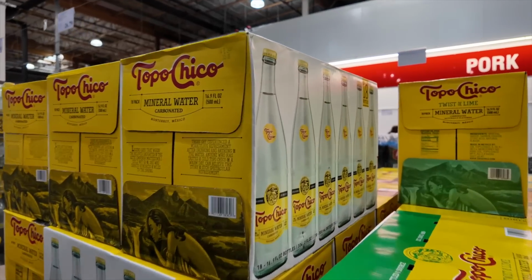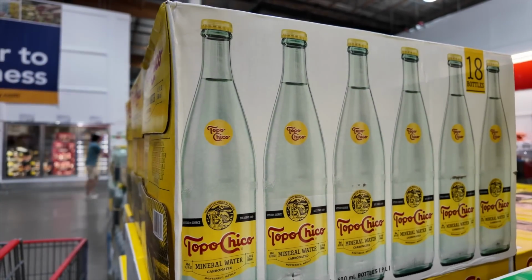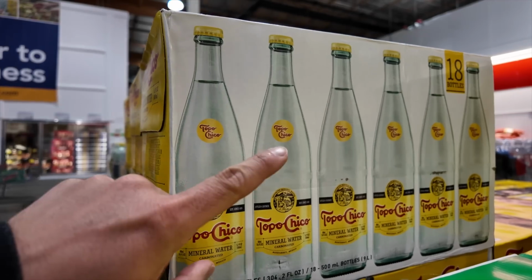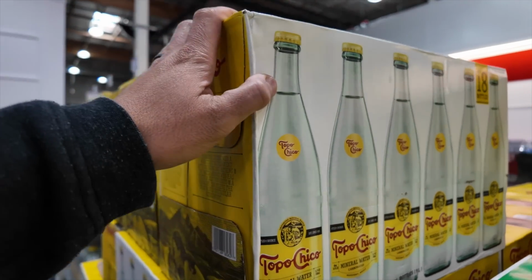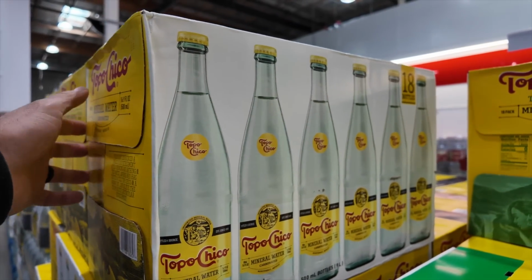Judy was asking for some Topo Chico. Gonna get these. These are 16-ounce bottles. We like to have the 12-ounce bottles, but I wonder, what do you get? 18 of these for $22. That equates to about $1.20 per bottle.